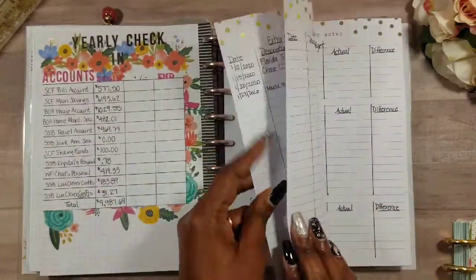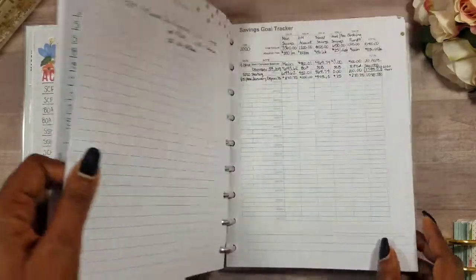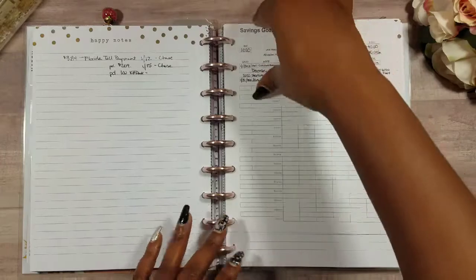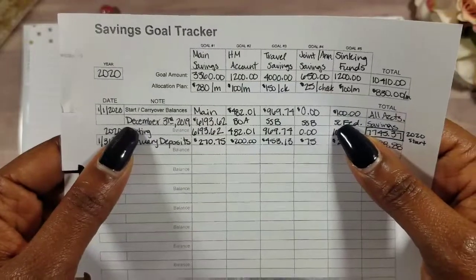And then also I wanted to share one more thing, something that I don't think I've shared with you guys yet, and that is for my savings. So I actually have a savings goal tracker here. I'm going to pull it out so that you can get a closer look. And what I've done is I actually did a start carryover balances.